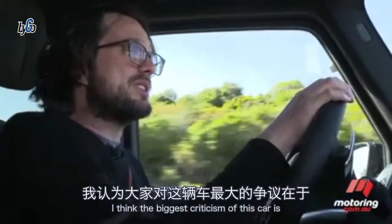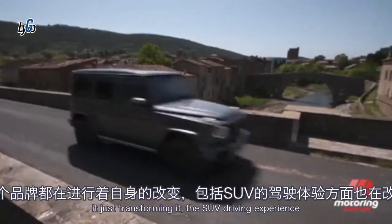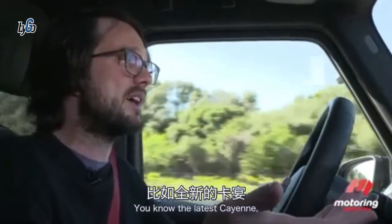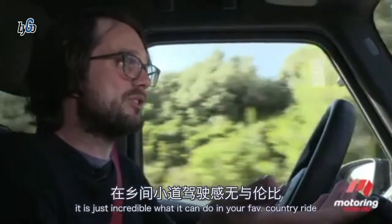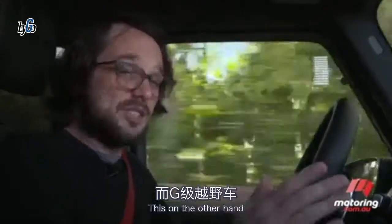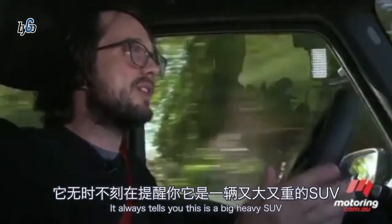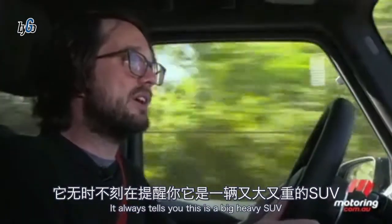I think the biggest criticism of this car is, while people like Range Rover and Porsche are just transforming the SUV driving experience, you know, the latest Cayenne is just incredible what it can do on your favourite country road. It does feel like a sports car. This, on the other hand, never feels like a sports car. This always tells you that this is a big, heavy SUV.